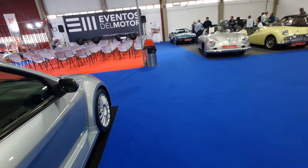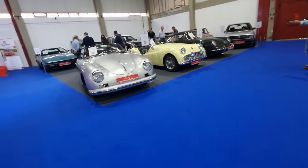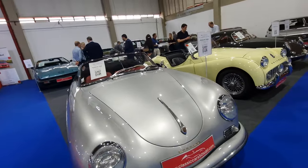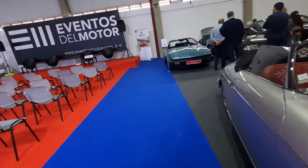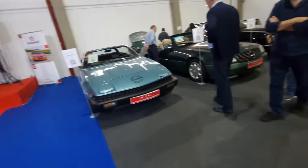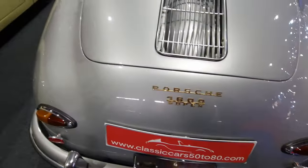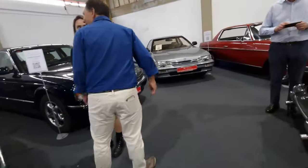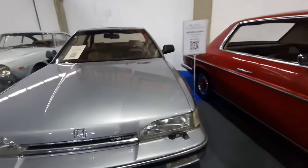That's why. I actually like these little rally cars. They're quite cool. Here we've got some more old school Porsches. So these are also all for sale. Triumph TR7. I've never seen this one. Honda Legend V6.